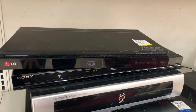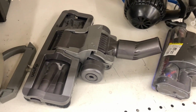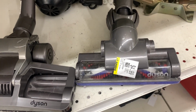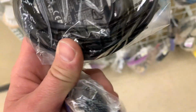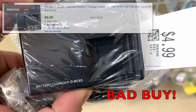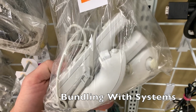Oh, that LG Blu-ray 3D player could be worth something. The Sony one too. Snag both of those for a quick look. I've said this on previous episodes, when you see Dyson accessories like this and there isn't any broken plastic, grab it. Look up that Olympus camera. Some of them can be worth money, but I see it's only 7.1, but still worth a look. And then this is a Pentax battery charger for $5. It's worth a scan. That is absolutely the right price for 2 Wii remotes and 2 nunchucks.